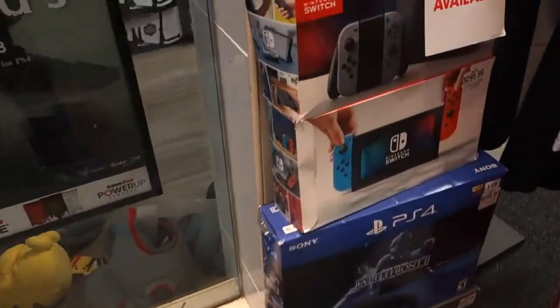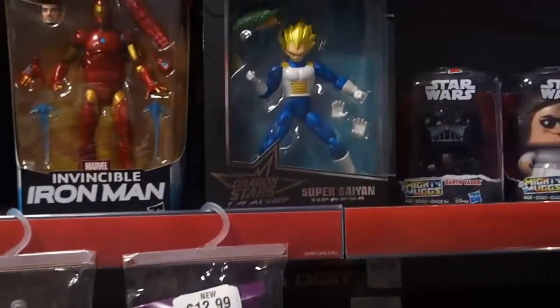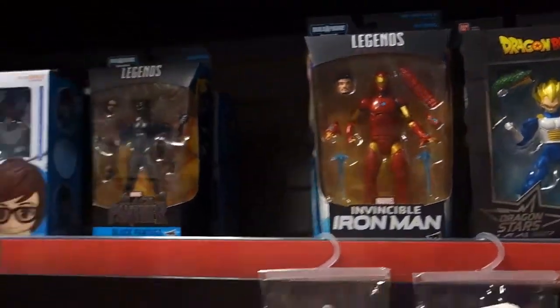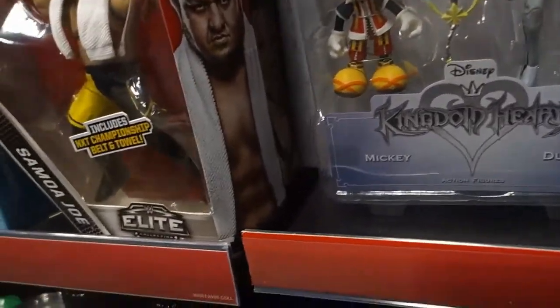GameStop, here I come. Here's some beat up Nintendo Switch boxes. There's a lot of toys. There's Dragon Ball and Iron. Oh, they have Nintendo figures. Oh, that's very cool. They also have Kingdom Hearts, but the paint jobs are not that good, so I don't care about them.